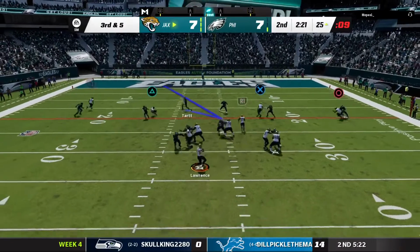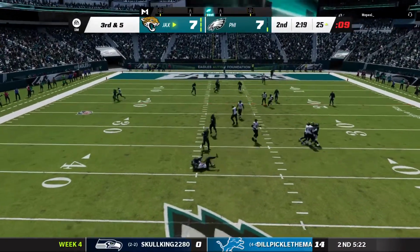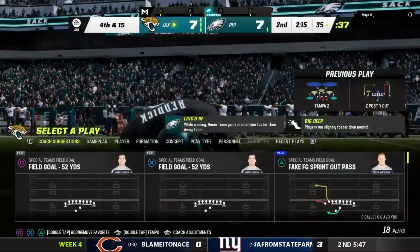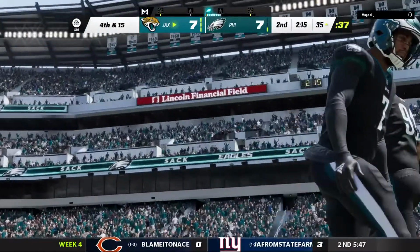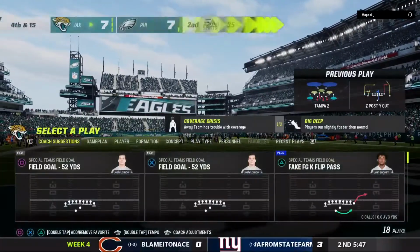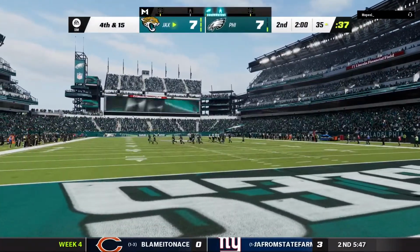Now Lawrence. And he can't find anywhere to go with it. And it goes down. It's courtesy of the effort of Hassan Reddick. 2nd quarter, 2 minutes to go. Tie ball game.